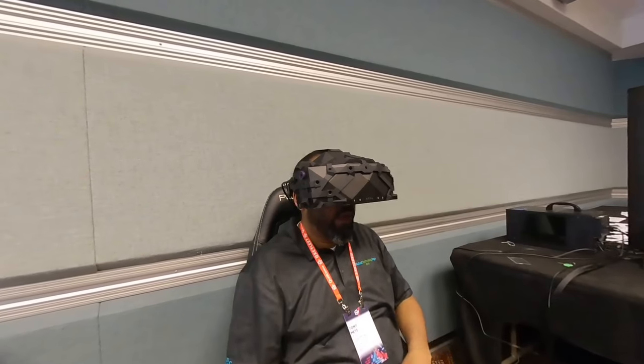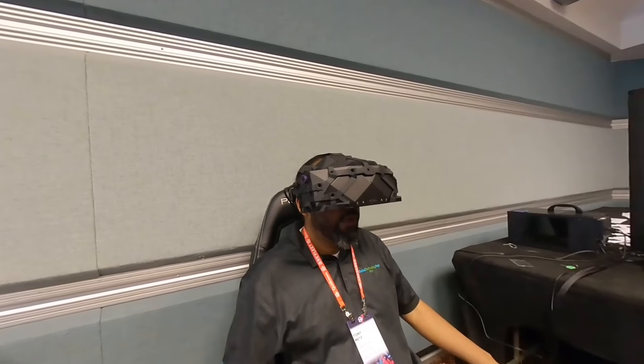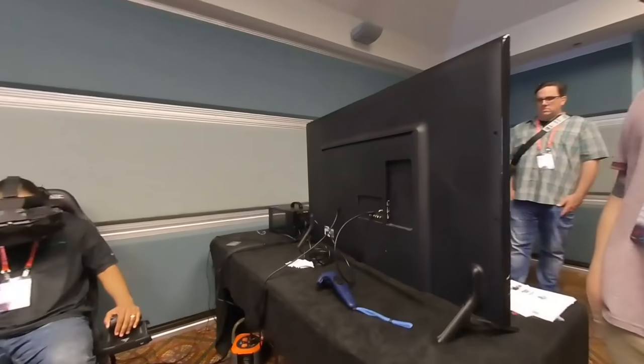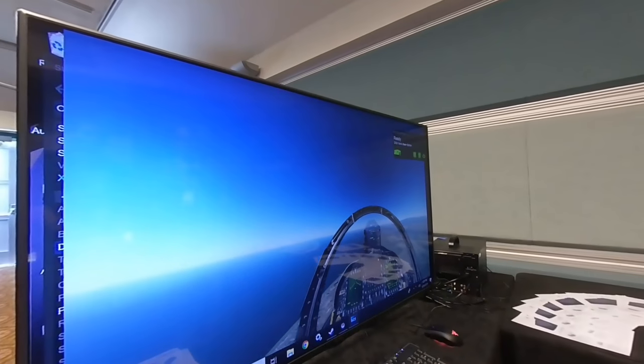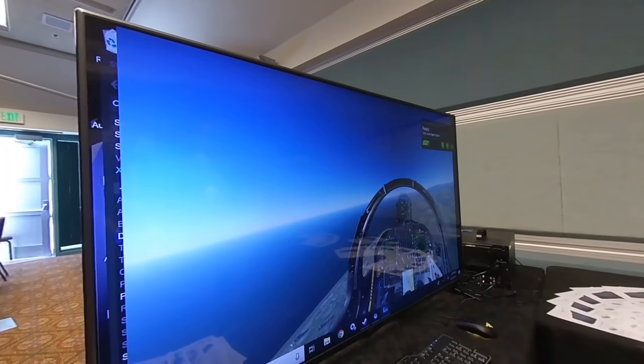It's so cool. So he's basically controlling inside of a fighter jet.